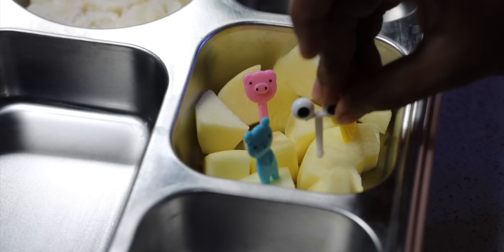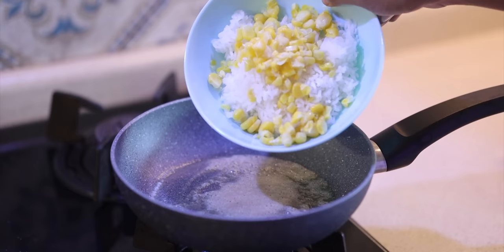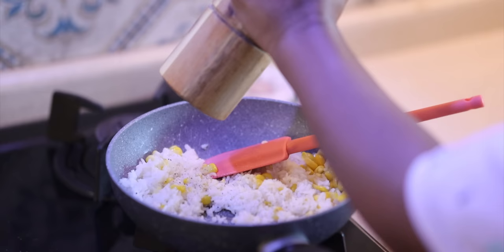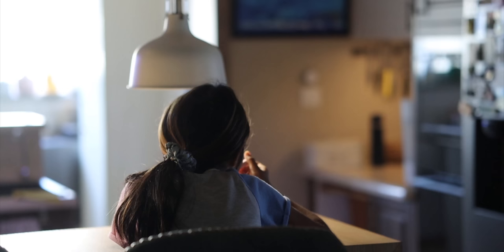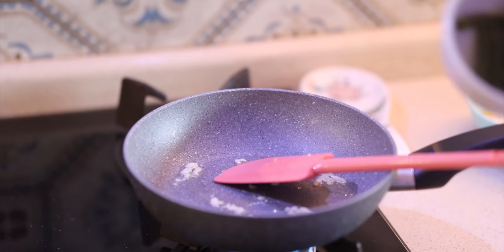For the corn rice, I added some butter in a pan, then I have added the boiled rice and corn along with salt and pepper. For the sauteed veggies, I have added some minced garlic, then I have added boiled beans and mushrooms along with 1 tablespoon of soya sauce.